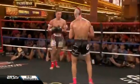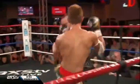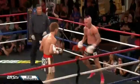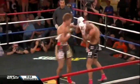Yamato again with the left elbow. That's the one he wants to connect with. We're getting sprayed, Michael. Yep, just wipe some of Ross's blood off my iPad. This is what I love. And Yamato is a nasty fighter. He always has been.